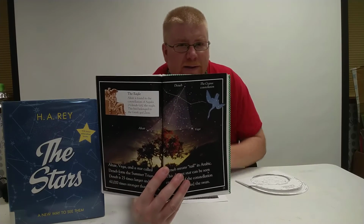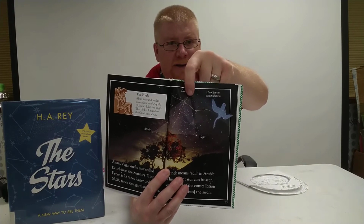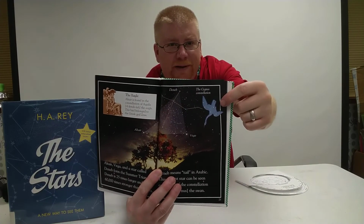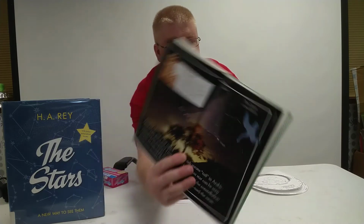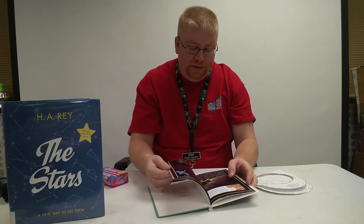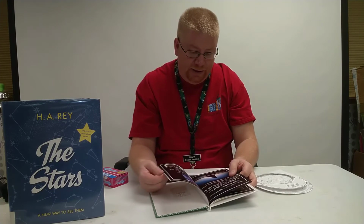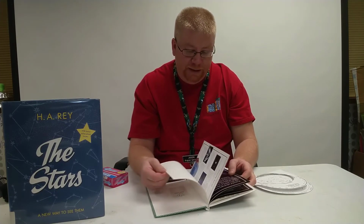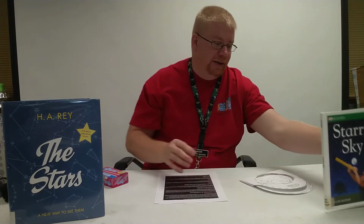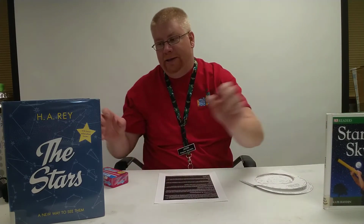So you have to use your imagination a little bit to find the shape. Like, here's a picture of one, and if you look up here, it just looks like a cross, but if you trace it, you'll see a little bird there. And there's many constellations. And again, they can be used to help you find your way, to help you know what time of year it is, just all kinds of things.